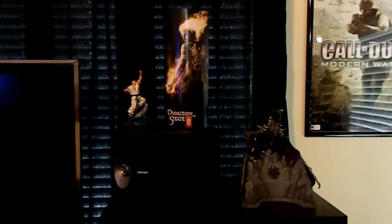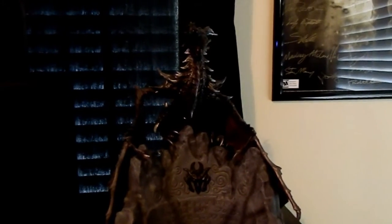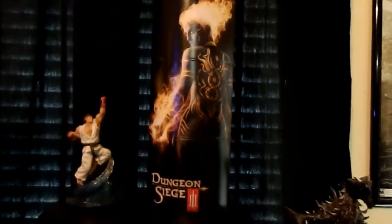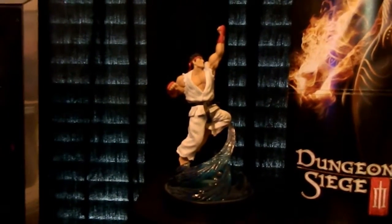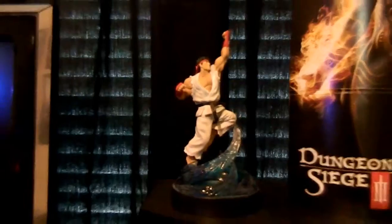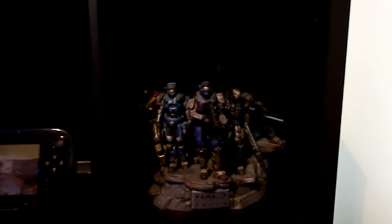So anyways, over here is the Skyrim statue, and dragon, and yeah, pretty cool. Then this little Dungeon Siege thingamajig. And then here is the statue of Ryu. Yeah, Street Fighter. And it actually lights up too, so I think that's really cool. And then that's a Bose speaker. You guys are like, really? But here's Halo Reach, another statue. That's another statue from a collector's edition. And then that's just a Wii U controller.